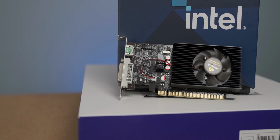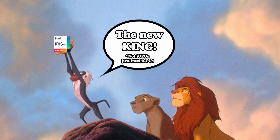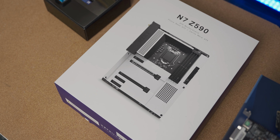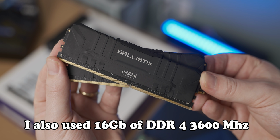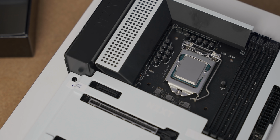MSI variant. And then in terms of the competitor, we've got the Intel UHD 750, which is the new flagship integrated GPU from Intel, and that is attached to a bit of a weird CPU, the Intel i9-11900K, which was very kindly sent over by NZXT along with their new N7 Z590 motherboard. Now, this is quite an uncharacteristically high-end configuration considering the GPUs that we're comparing, but this way, there's a pretty good chance we won't have a CPU bottleneck for these two titans of the GPU industry. So with that, let's get a baseline performance reading from the UHD 750 to see what the GT 730 is up against.